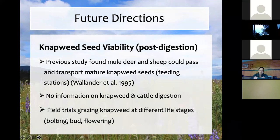There's currently no literature on spotted knapweed seeds and the digestive tract of cattle. So I think it would definitely be valuable to have field trials where cattle graze the knapweed at different life stages. You would then hold them in a quarantine enclosure, collect their manure, and ensure there are no viable or mature knapweed seeds that were transferred.